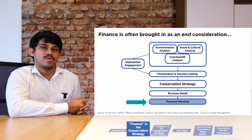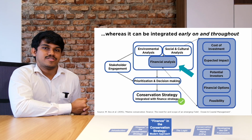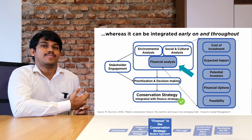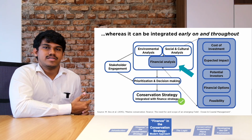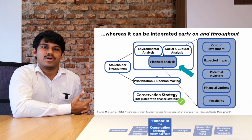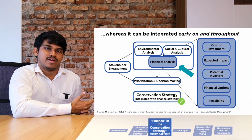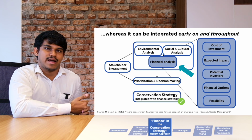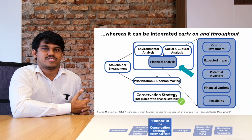However, there is another way of doing things. Financials can actually be integrated earlier on and throughout the planning process. Increasingly, we can see this happen where conservation authorities, in fact, give due consideration to financial aspects throughout the whole process of planning and developing a conservation strategy.